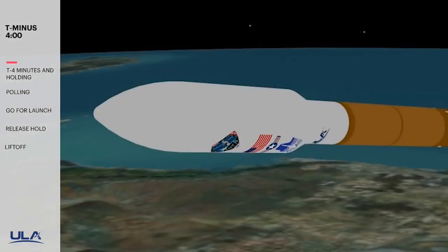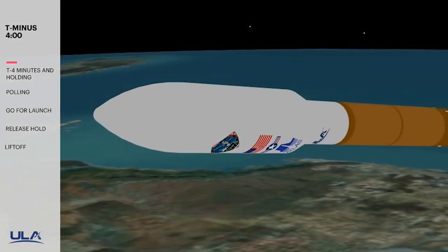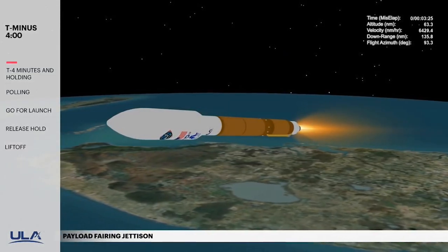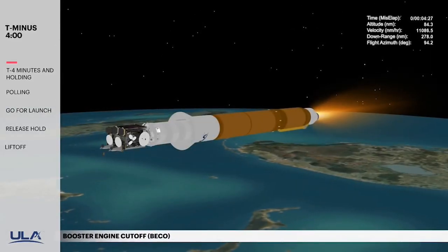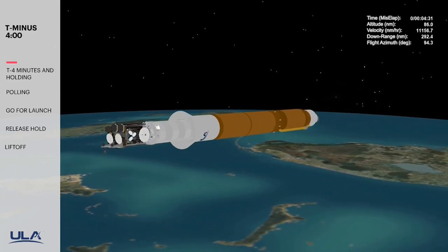During ascent, the spacecraft is protected inside the 5-meter diameter payload fairing. This two-piece shell encapsulates both the Centaur second stage and the satellite. At approximately 3 minutes 29 seconds, the vehicle has climbed above the densest part of Earth's atmosphere, and the payload fairing is jettisoned. At 4 minutes 27 seconds, propellant levels deplete and the main engine shuts down.